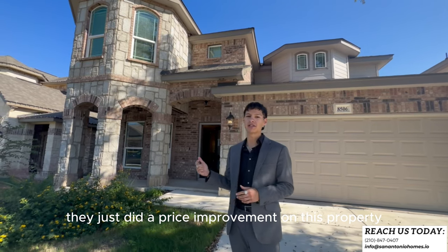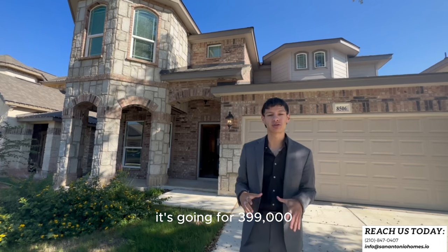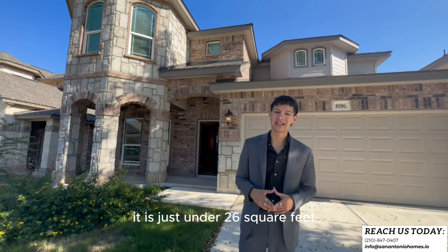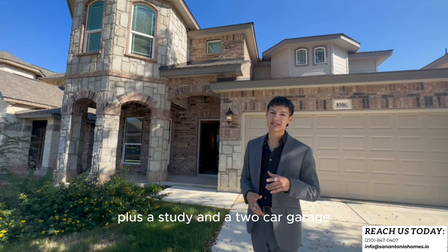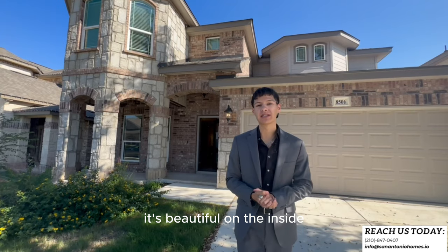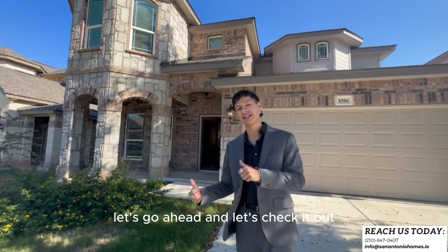Right now they just did a price improvement on this property. It's going for $399,000. It is just under 2,600 square feet, 3-bedroom, 2.5-bath, plus a study and a 2-car garage. You're gonna wanna check this one out. It's beautiful on the inside. So without further ado, let's go ahead and check it out.